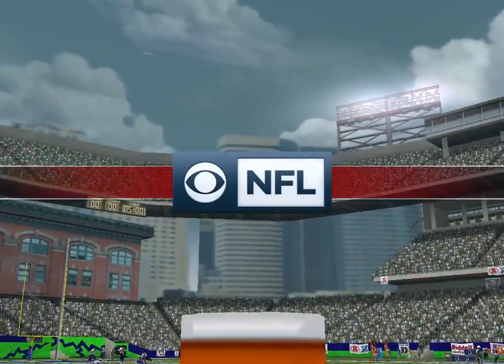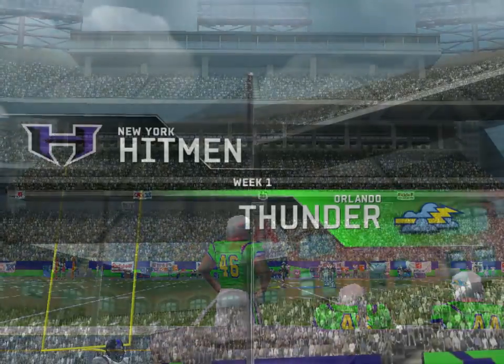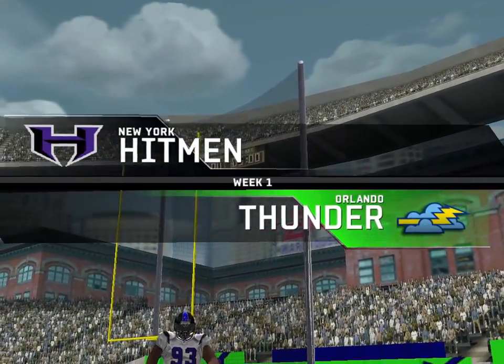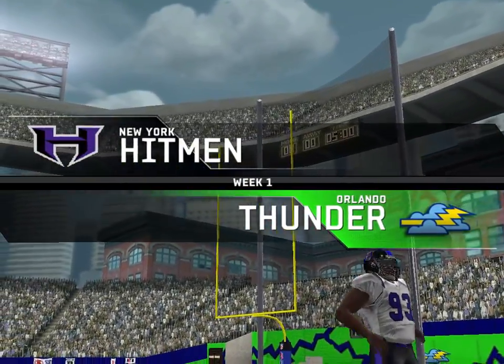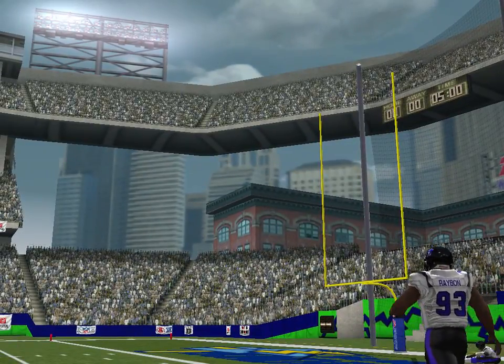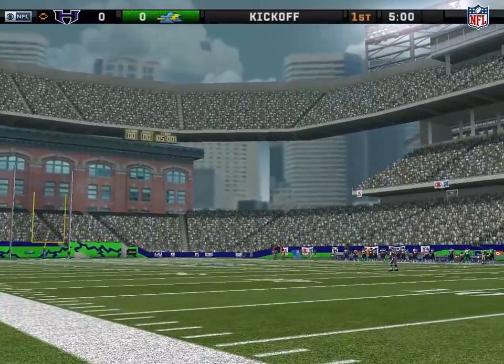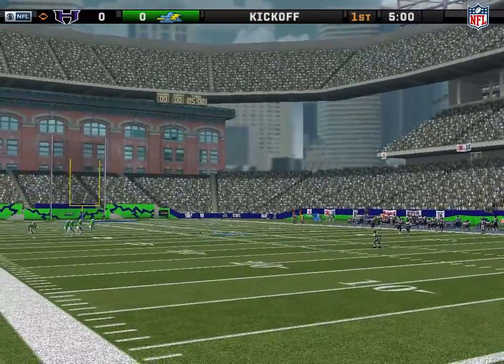A great matchup of two teams, a great atmosphere. It's time for football. We're just about ready to kick off another year of NFL football. Thanks for being here to enjoy today's season opening game as the visiting team square off against the Thunder. Both teams have taken the field, and the season is about ready to get started.